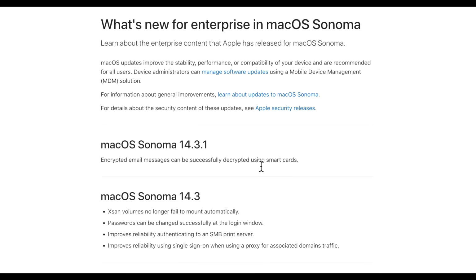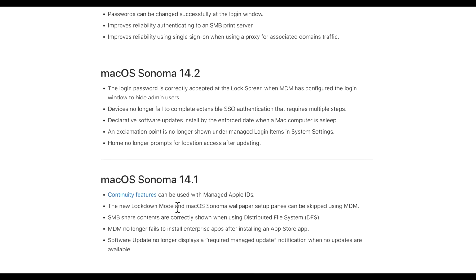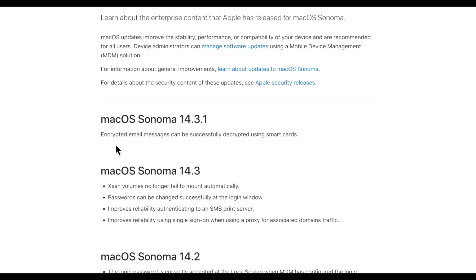Usually you don't see any enterprise updates for smaller dot releases. They usually hold those over for major releases like 14.3, 14.2, and you can see the history here. With 14.3.1, we've got encrypted mail messages can now be successfully decrypted using smart cards. Now, smart cards are usually used in enterprise for businesses, high security environments, and a lot of government agencies use smart cards. So it's a really nice option for those companies and businesses and government agencies to be able to read email messages with smart card encryption.